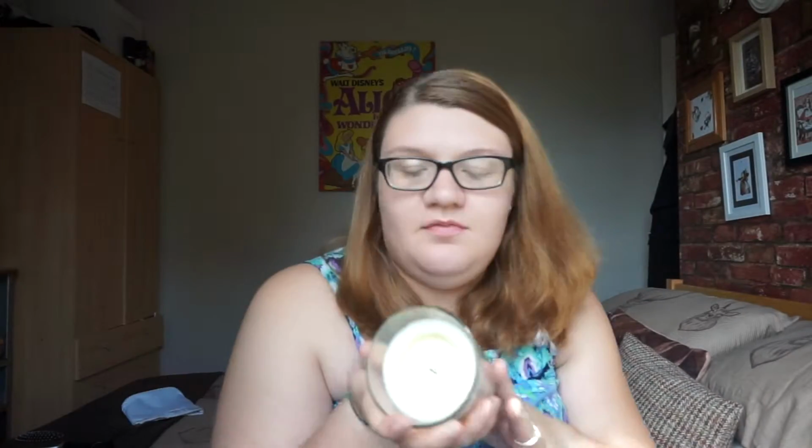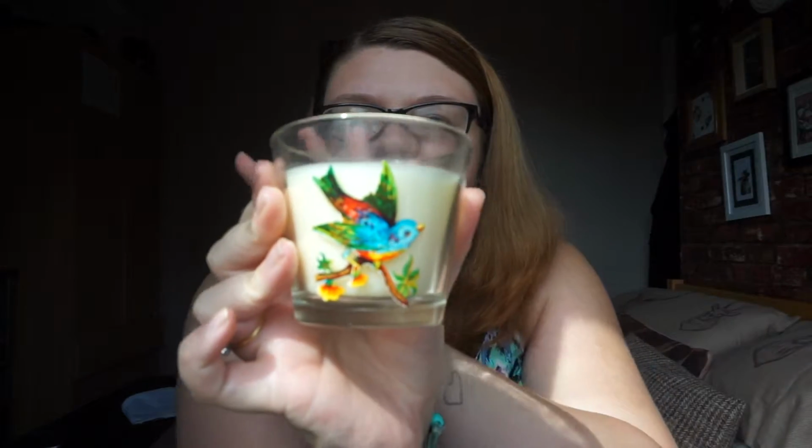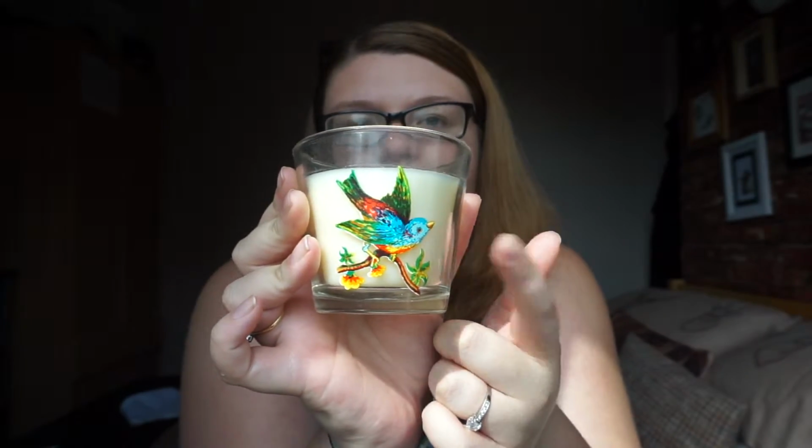Another thing I've been loving this month is this, which is just a lovely candle. Now, I got this from Vintage Mill in Stockport, which is near Manchester in the UK. I got this in one of the stores inside the mill. I love the design on the front, which I don't know if you can see, is this lovely vintage bird transfer. It smells like vanilla cupcakes. It's amazing. I love it.